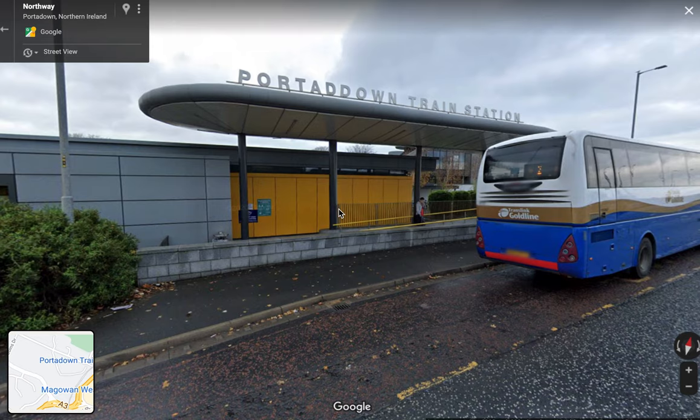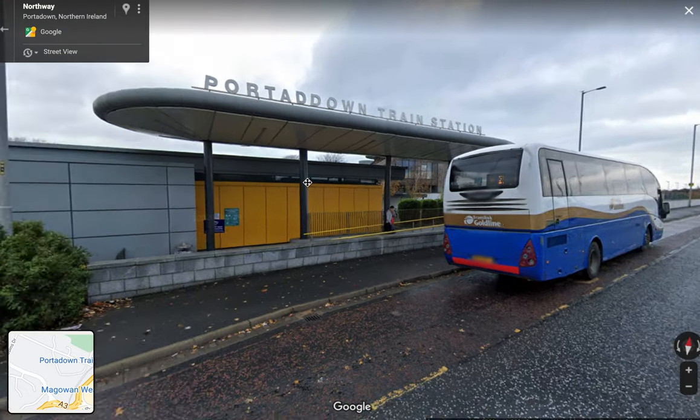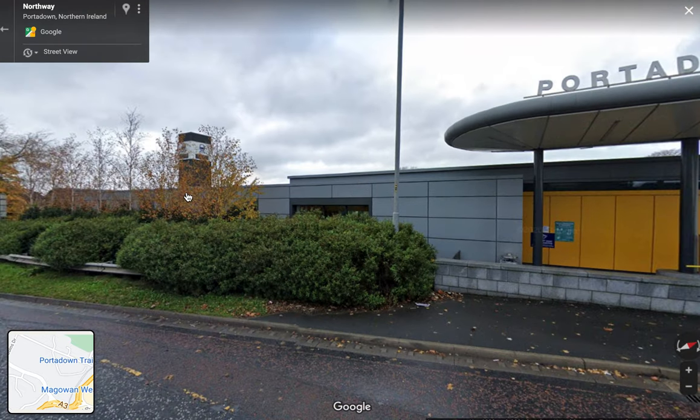We're in Portadown here at Portadown Station, and we're going to take a closer look at the Portadown-Armagh railway line, because the first time I did this there were some features which I missed. I wouldn't mind going back over them again.